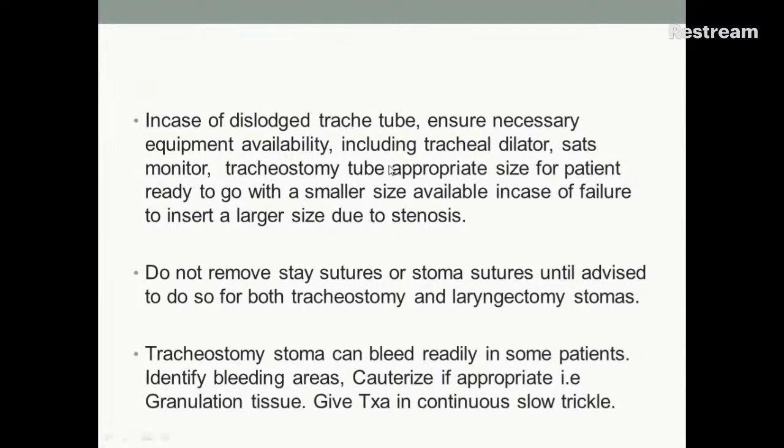In case of dislodged tracheostomy tube, ensure necessary equipment availability. If you're called into a situation where a tracheostomy tube is dislodged, get the patient in the right position for it. Ensure that you've got a good light source, a SATS monitor, tracheal dilator, and the tracheostomy tube that the patient has, the tube that has dislodged, the size and a size smaller than that as well, just to make sure you can secure the airway.